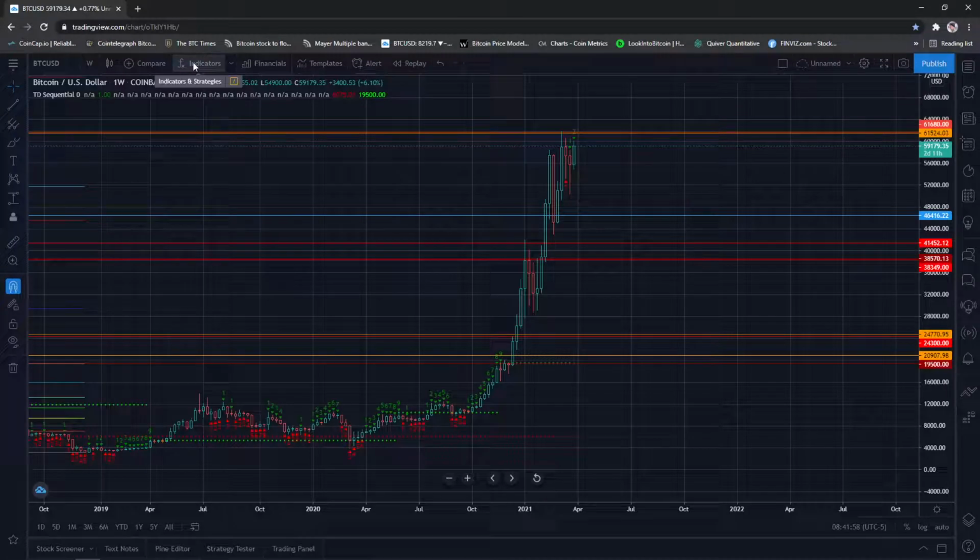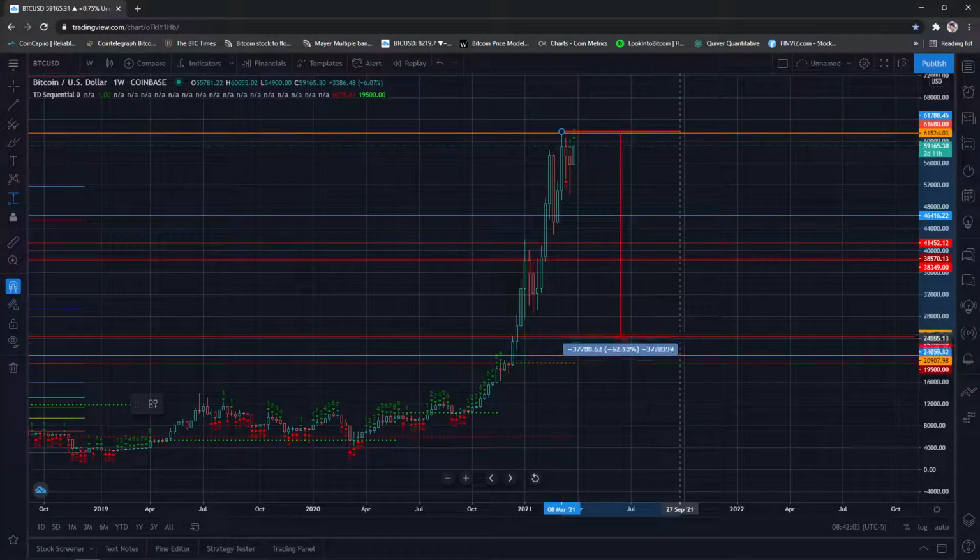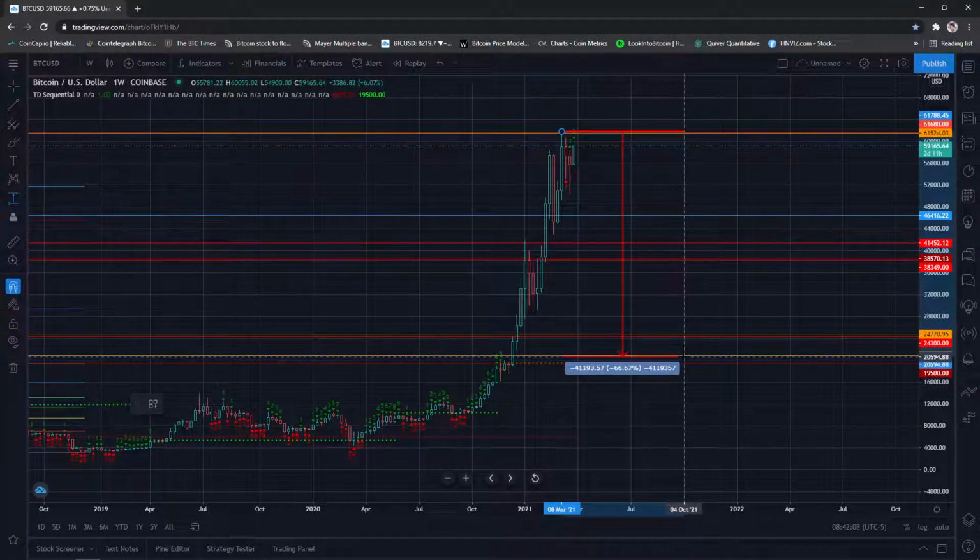And the main pullback, I don't believe it's going to be 80 to 85%. I think we might get 60 to 65, and if that happens, that gets us all the way back down to 20.